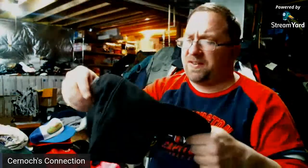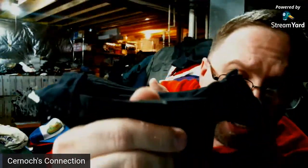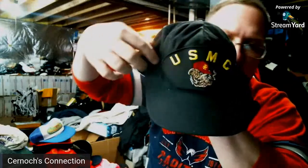Old military stuff like this. You can see the Made in the USA right there. The Marine hats that have the big patch. A lot of these now don't have the patches anymore. They're just embroidered onto the hat. So that's something a little bit different. Definitely if you see these with this big wide patch, that's something you're going to pick up.